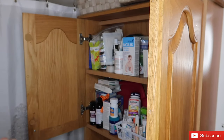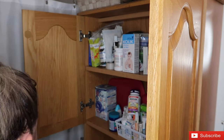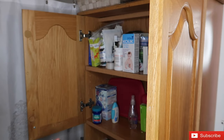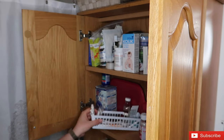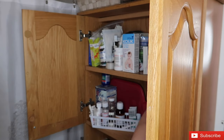Okay, so now we're gonna move over into the medicine cabinet. I wanted to go through and double check all the medicines and make sure that they weren't expired, and there were quite a few that were expired. So I'm gonna go ahead and get rid of all of that and just give it a good organize, because I once again have so much stuff in here that it gets unorganized really, really quickly.